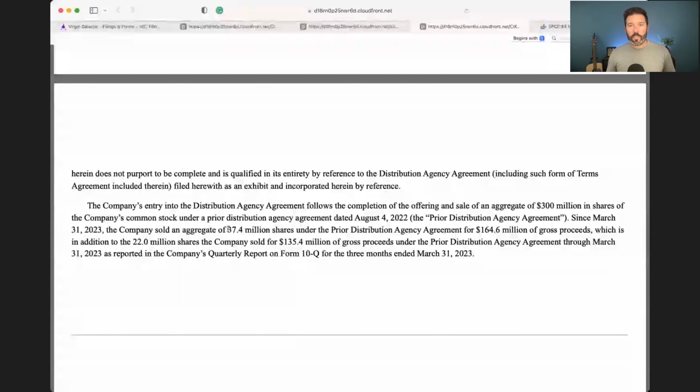Basically, it's just a registration that tells investors and the SEC the company can sell stock at any given time that it wants. It's just a blanket registration. It's not a specific price that they're selling for. They can just sell into the open market. So that's the way that one worked.